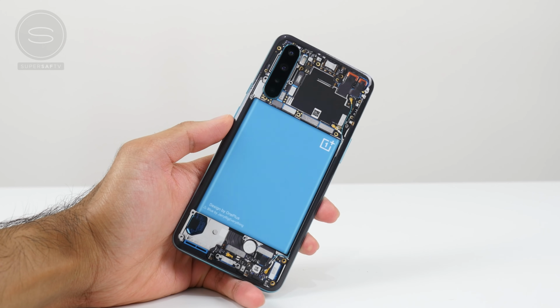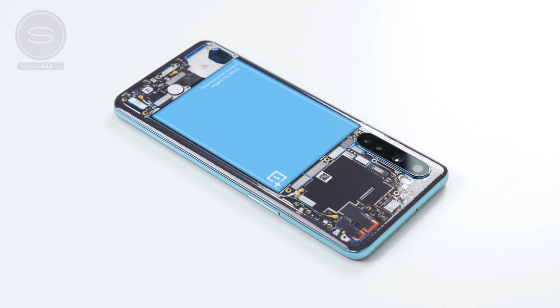And I really do like the blue battery of the OnePlus Nord, which goes in theme with the blue design.